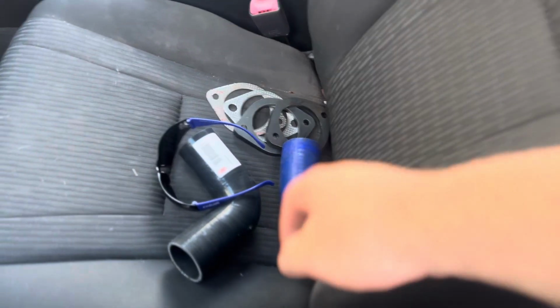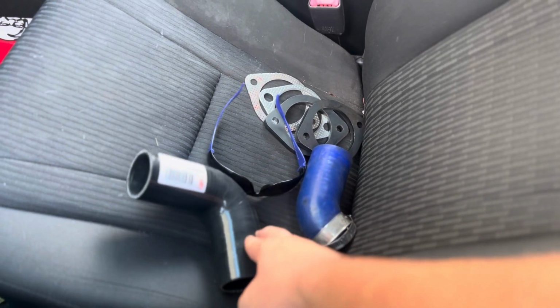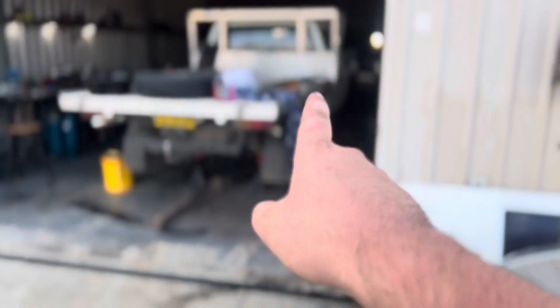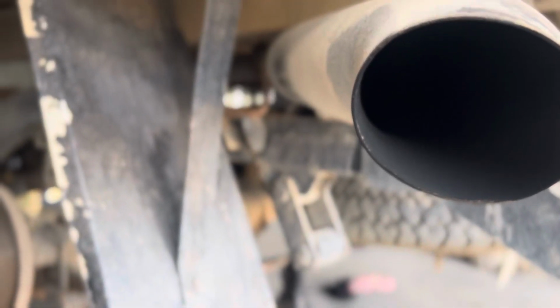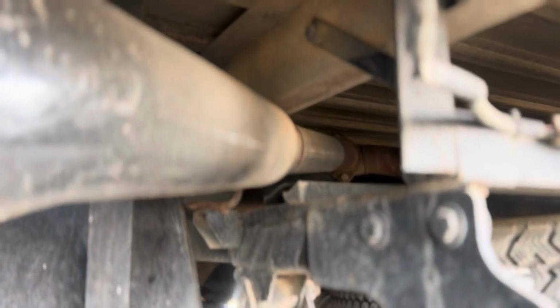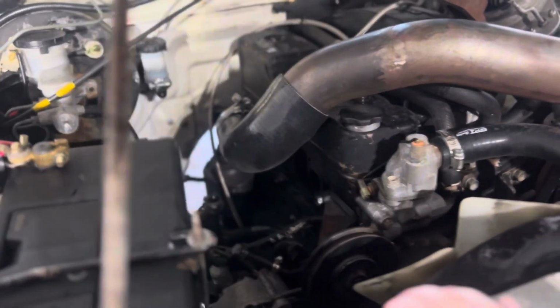I also went and got some bits. So I got a new 2-inch joiner for the turbo to the hot side of the intercooler. And then I've got 2 flanges to fix the fact that the exhaust is one piece from the turbo all the way back. Something I've also got to fix is that this exhaust is actually a part of the chassis. I'm not sure how well you guys can see that, but that little angle there is straight up welded to the chassis. So we've got to fix that and give this thing a few hangers, which we don't have much clearance there to be able to do, but I'll probably just notch a little bit out of that tray there.